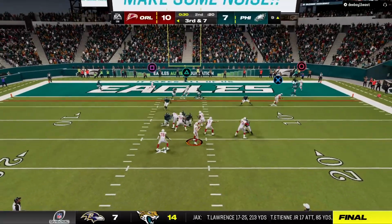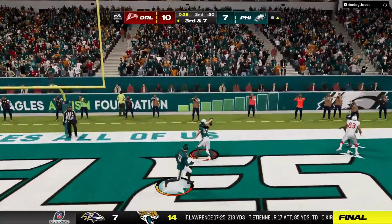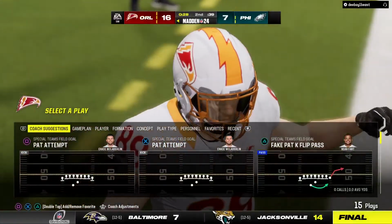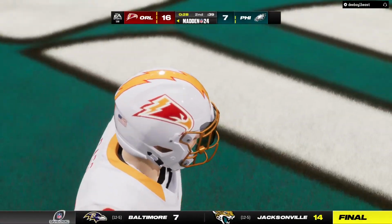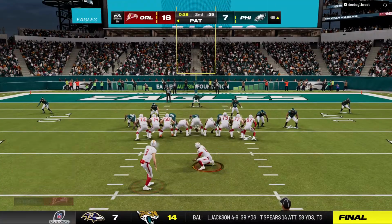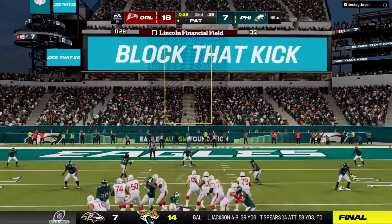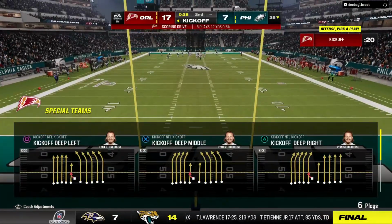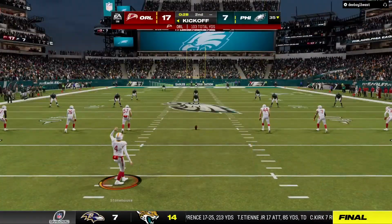Off play action. Hoffman. And it's caught. Touchdown. A 9-yard touchdown grab. And the Thunderbirds will extend their lead in the final minute of the half. Extra point by McLaughlin is up and good. And his guys will take a 10-point lead.